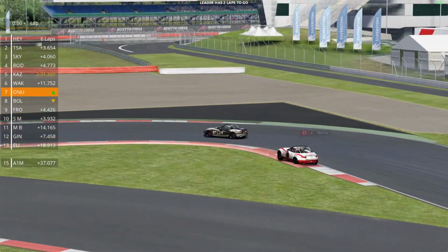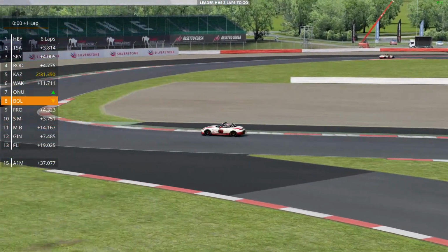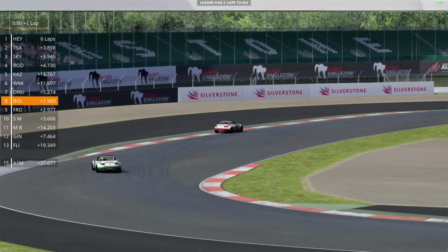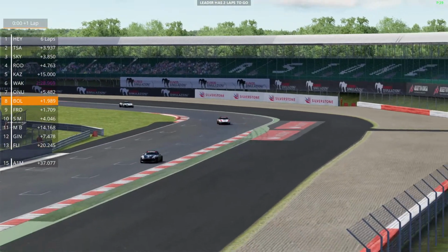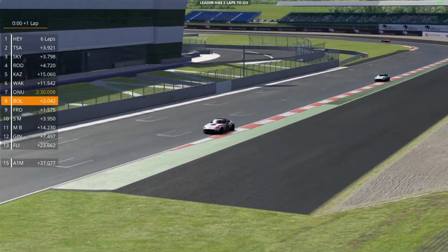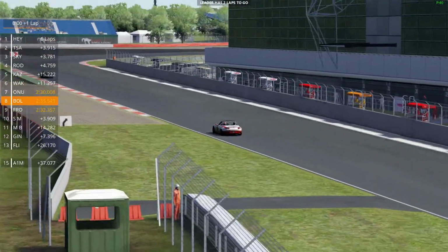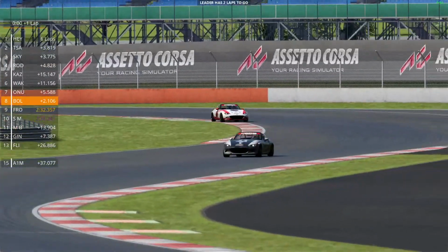He does again. He makes the same mistake as he did last lap. Bolivar. That's a real shame. Drops down to 8th place. Frosty going to try and have another go, I'm sure, in this last lap if he can catch him. Leader's got 2 laps to go. And if we look on the map, we can see that the leaders are just coming into Luffield at the minute. So we've got about a lap and a half left.